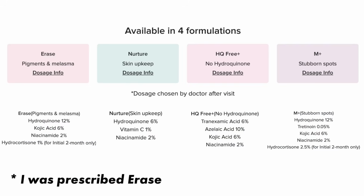And then the spot cream comes in 4 different formulas. I'm going to put them up on the screen here so that you can pause it and you can read through all of the different options and combinations. I really think they came up with something for everyone. So feel free to pause it and read it, and then head down to the link in my description if you want to go to the website and learn more about these 4 formulations.